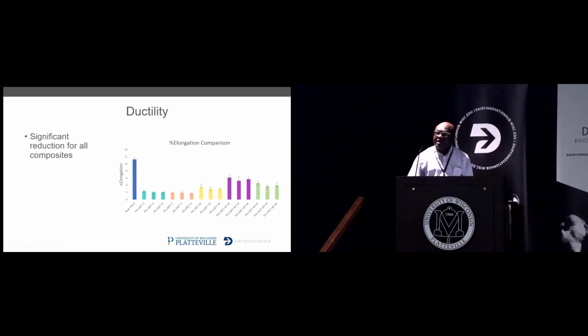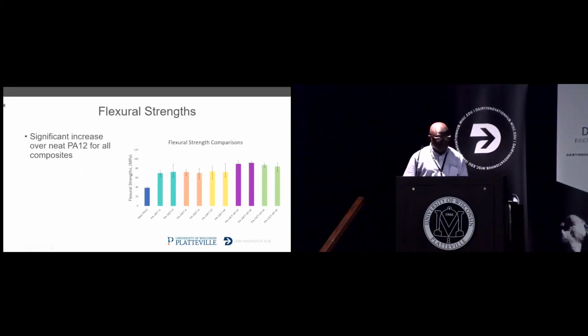Well, when you have improved strengths in engineering, most often it's at the expense of what we call percentage elongation or ductility of the material. When you have suddenly increasing strength, you need to work on improving how much the material is able to deform before it breaks. So this is ongoing work to improve the ductility of the material. We are getting close to where we expect to get to in the preliminary work.